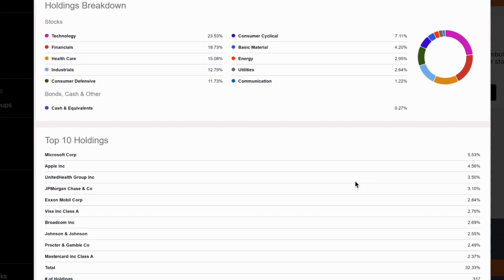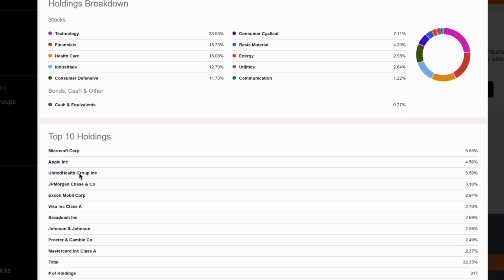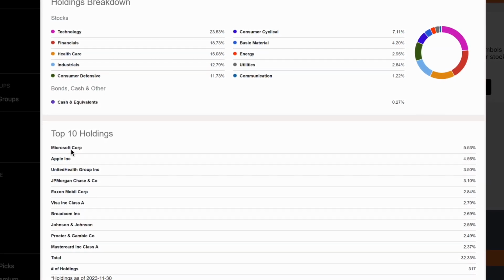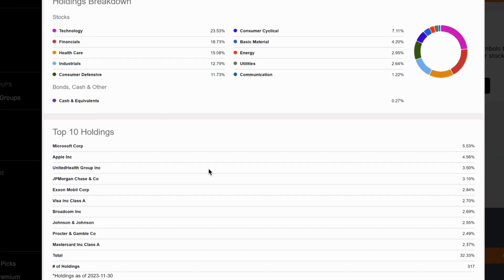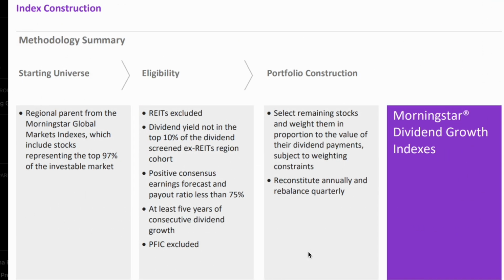When you buy ETFs like this, you've got to make sure that if you're holding individual stocks such as Microsoft, Apple, and United Health, maybe this is not the best fund for you because you already have a greater concentration in these individual stocks. You always need to keep that in mind when you're going to buy these as a long-term hold. Next, we have DGRO.